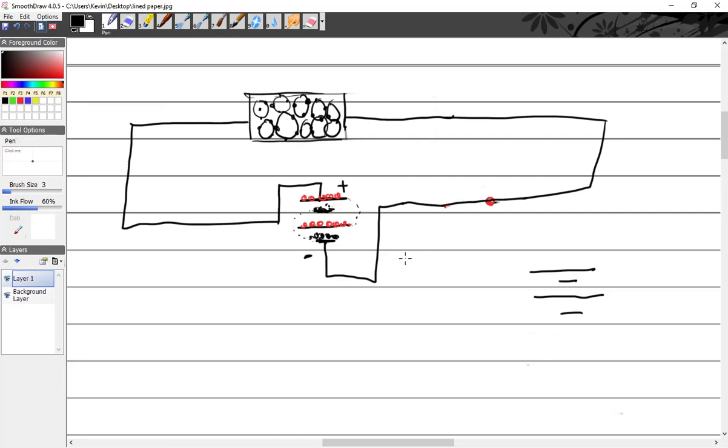So electrons are going to flow. Well, which way are they going to flow? Positive to negative? All right, so they are actually going to flow this way, from negative to positive, because like charges repel and unlike attract. So what is the plus going to attract? Negative. Yep.